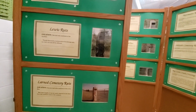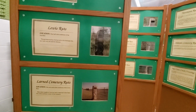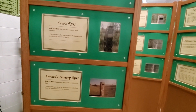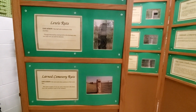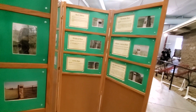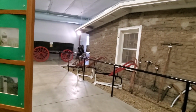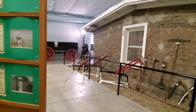Those are the Santa Fe Trail ruts that run through Edwards County and Pawnee County. My husband prefers them over the ones at the cemetery. He said you have to go up and then you go down. You go up and then you go down. The ruts from the wagons? Santa Fe Trail. Yeah. So the Santa Fe Trail went to Santa Fe, New Mexico, from Independence, Missouri.